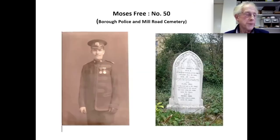And here's one of the stalwarts of the police force, Moses Free, who served in the force from 1890 to 1920, rising from constable to sergeant and then to police inspector. He lived at number 50, the furthest away of the 5 houses, from 1895 to his death in 1940, and his daughter lived on there for several decades after that.